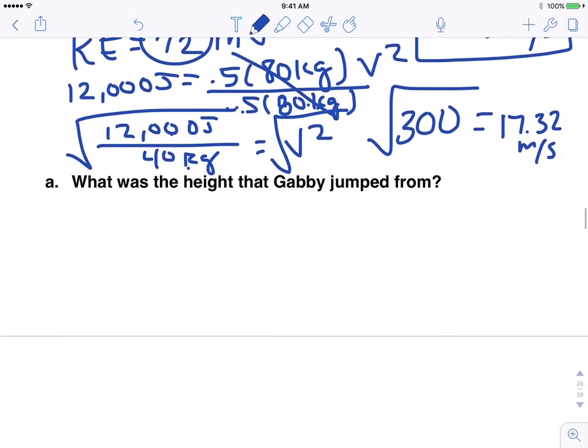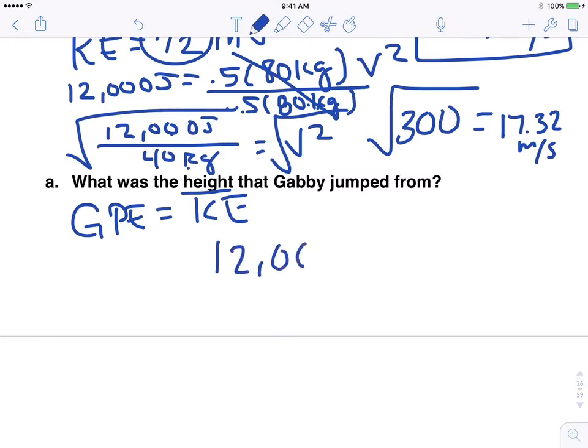What was the height that Gabby jumped from? So we have to set up a GPE equals KE equation and solve for the height. Well, remember, whatever you start with, you end up with, because energy is always conserved. So we can just say that KE is 12,000 because we know that. GPE, or gravitational potential energy, is just M times G times H. So we know her mass. Her mass is 80. We know the gravity, it's 9.8, and we're trying to solve for height.